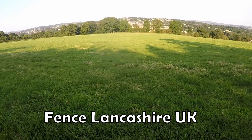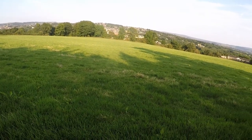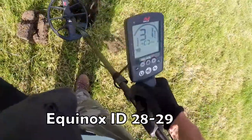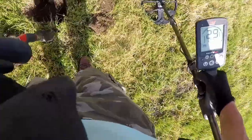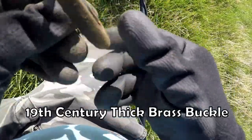Here we are on the top side of the fence. Looking down the valley. 28-29 here, which could be silver. Some sort of big buckle.